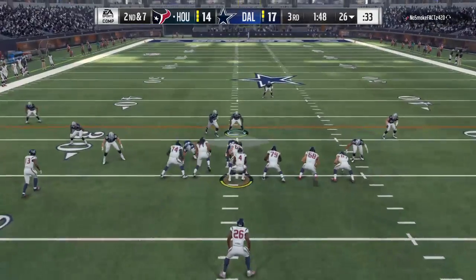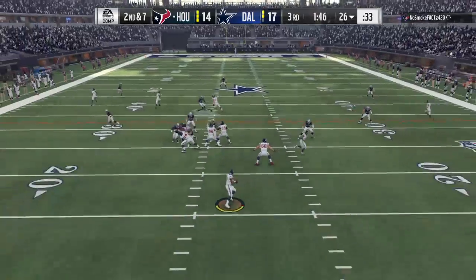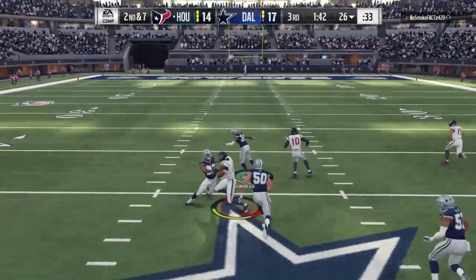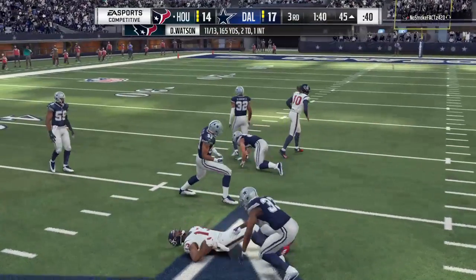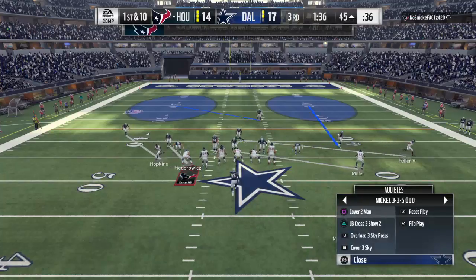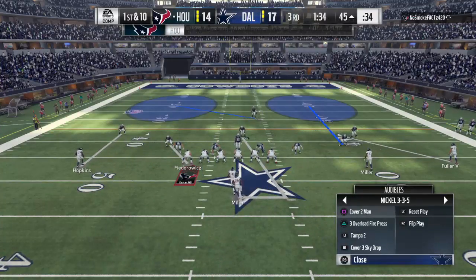Well, if the coaching staff's doing a good job upstairs, they'll file away what they just saw from the defense right there. They sold out to stop that running play. I'd say keep that in mind. They want to try that again. Go play action, hit them over the top. He got 29 yards that time.